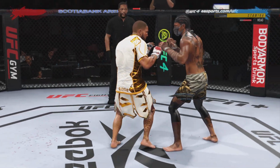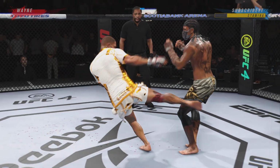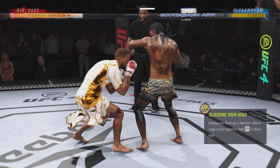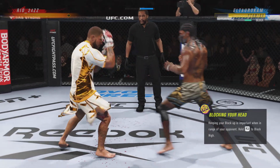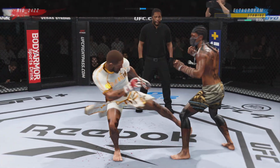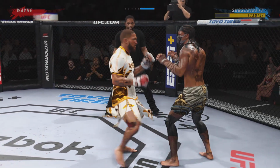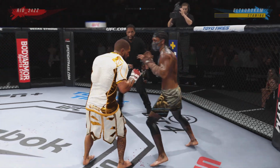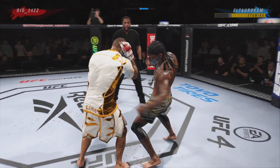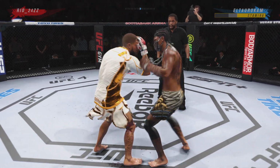He went higher than that. That landed clean. Beautiful kick. All right, so a nice shot there defensively to raise the guard and prevent any damage. Those hands never leave where they're supposed to be. And if you do that, most times you will block the shot that's incoming. Starting to do some really significant damage to the body here. Another strike lands there.